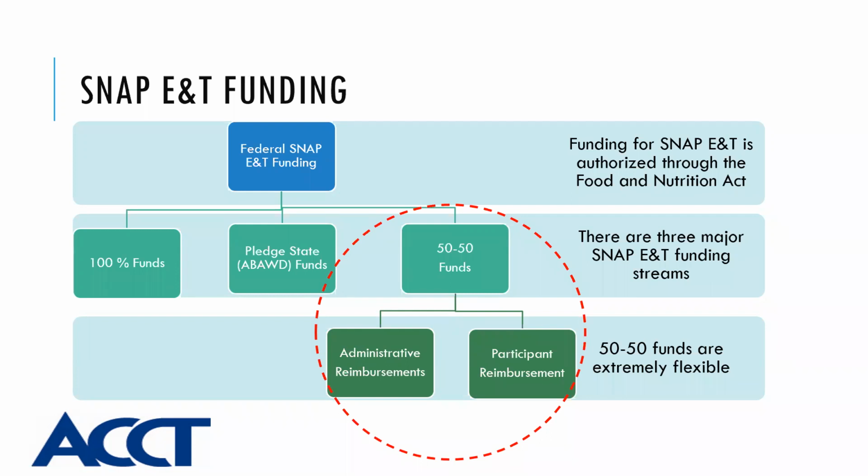So the 50-50 funds are really where the good opportunity is for building a good, strong SNAP E&T program. And they're very flexible funding. They can be used for the same thing that 100% funds are used for when running the administrative part of the program. But they also can be used to fund participant reimbursements, or what's called support services, to help people overcome barriers to participating in the program and barriers to actually becoming employed.